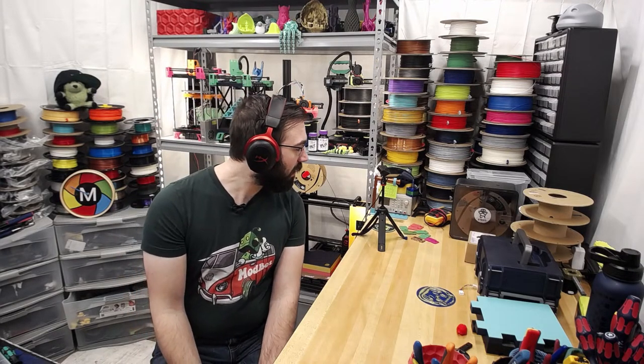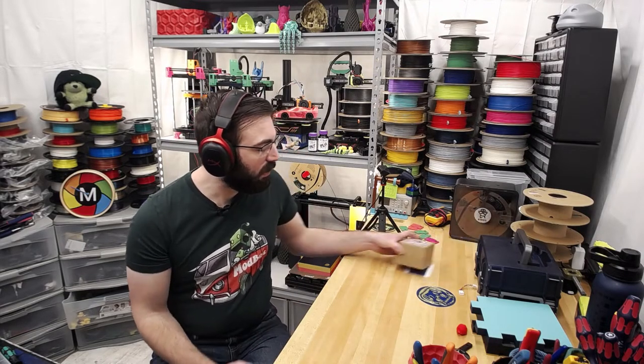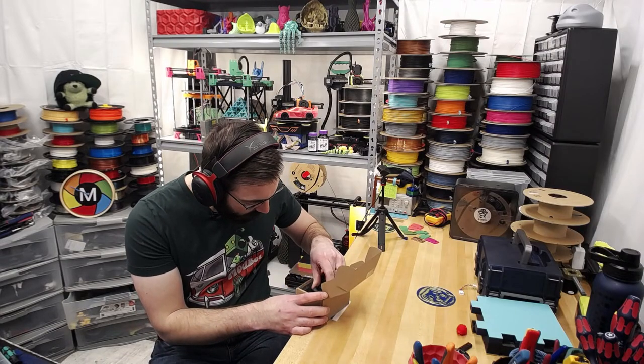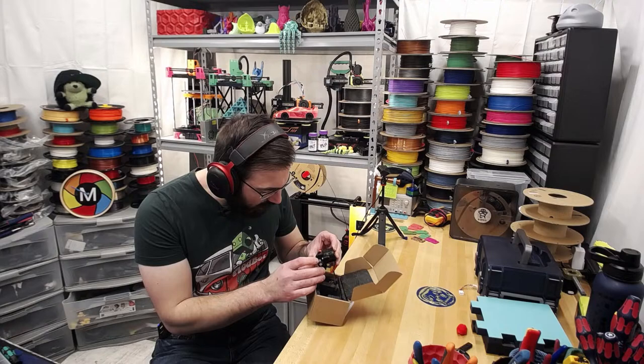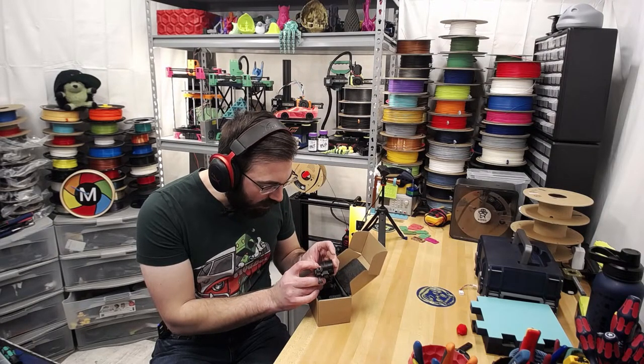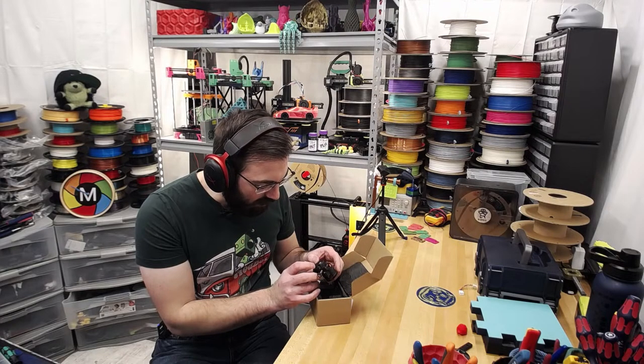And I think the Orbiter is not 3D printed. I think it's actually injection molded, or is it injection molded? It might be. Because I have some that are carbon fiber nylon, or just nylon in general.